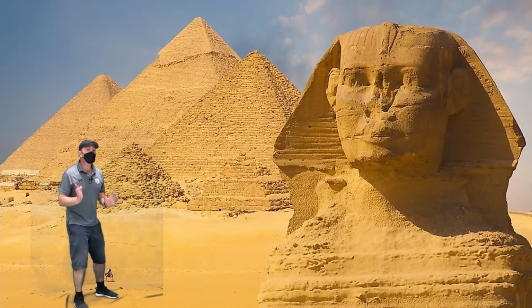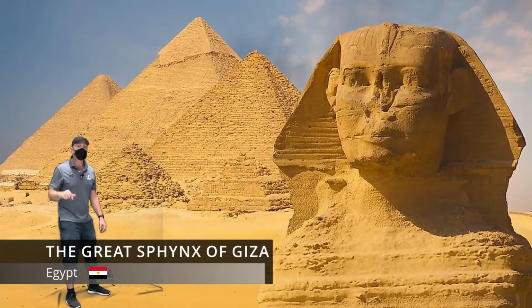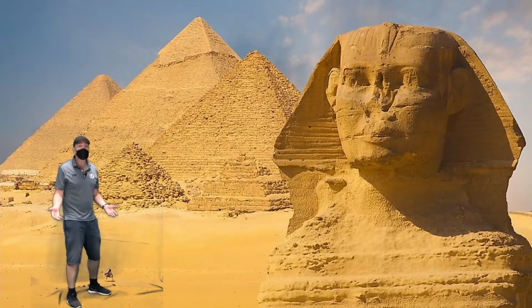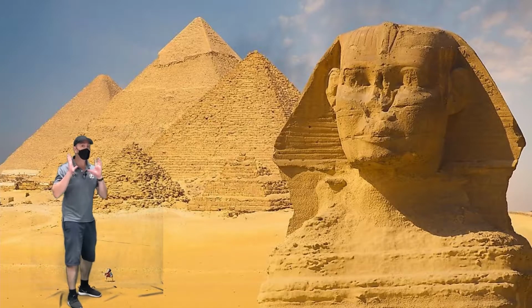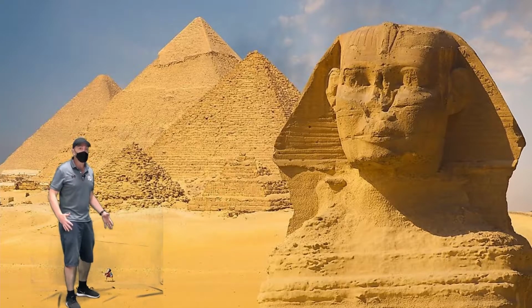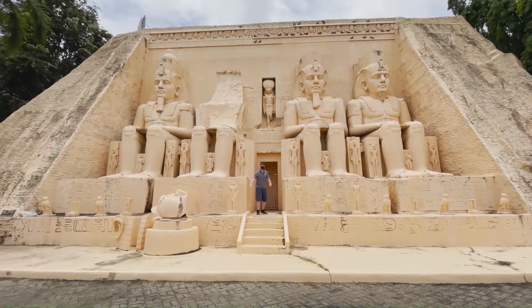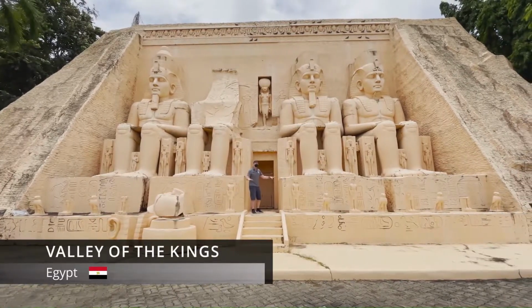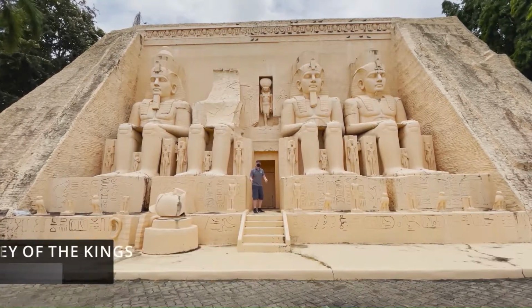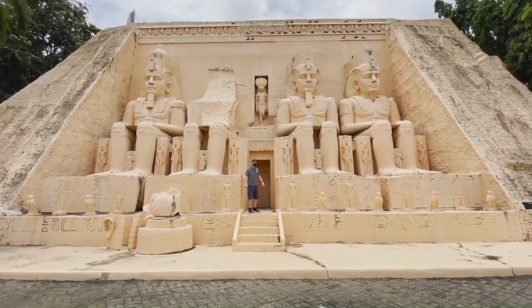The Great Sphinx of Giza is very mysterious, and still today we don't know why it was built. But what we do know is it has the head of a human and the body of a lion. We've just traveled down the River Nile towards Thebes to see this at the Valley of the Kings. This here is where the pharaohs, the kings of Egypt, would have been buried after they died.